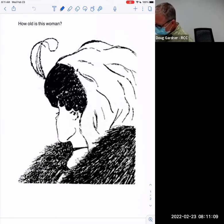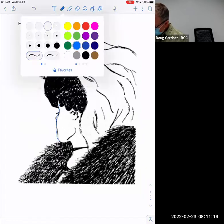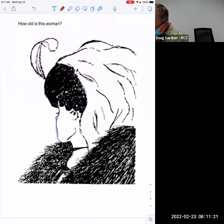So just to make sure you leave seeing this, if you saw the old woman, then, this isn't coming up dark enough. If you saw the old woman, then you saw this is her nose and this is her eye, and here's her mouth and there's her chin. Do you see that now? And she has a feather in her hat.